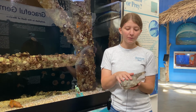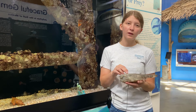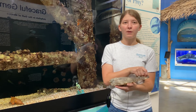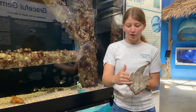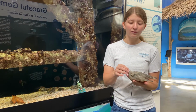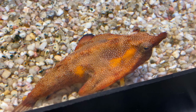The one I'm holding in particular is a polka dot batfish, which is the largest species in the Gulf of Mexico. It gets 14 inches from the tip of the nose down to the tail. Most batfish are around 4 to 5 inches long. They get the name polka dot because of all the spots you can still see on her back. They tend to be more black in color when they're alive. The one we have in the tank is a long nose, which, if you see her long nose, makes sense for her name.